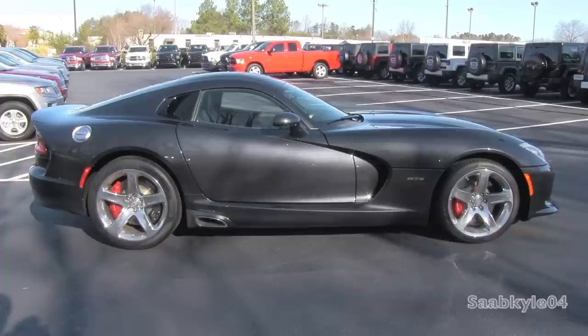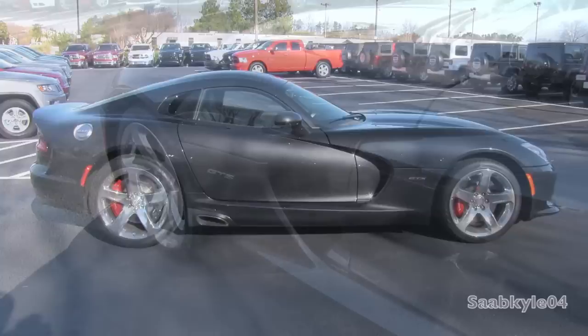Overall length is 175.7 inches with a width of 76.4 inches and a height of 49.1 inches. Total curb weight, depending on how equipped, is around 3,300 pounds. So let's go ahead and pop the engine cover. It's a handle located inside the fender well here.